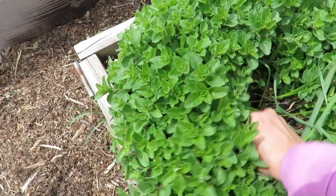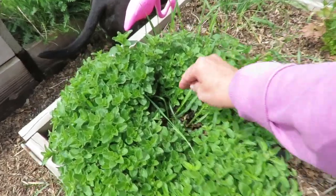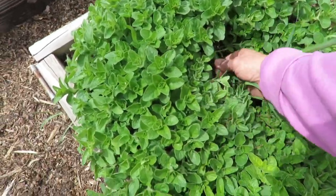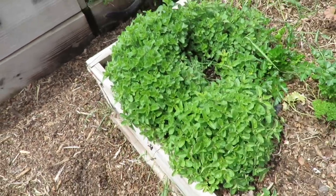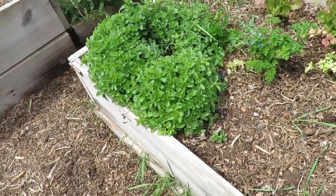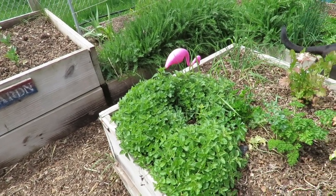How many of you have problems with this rhizome grass? You just cannot get rid of it. Let me know in the comment section down below if you have this rhizome grass. Because it seems like once it gets in here, you just cannot get rid of it.